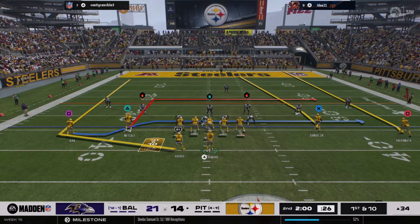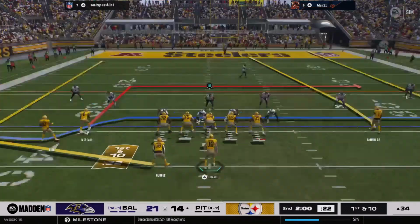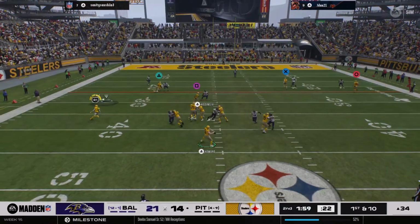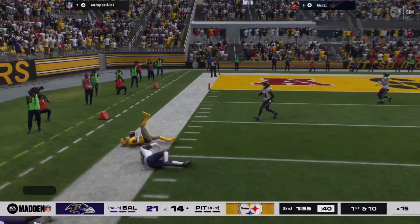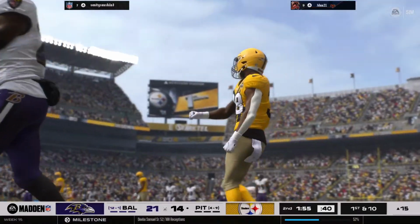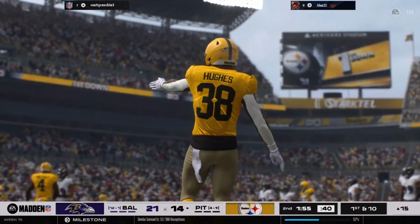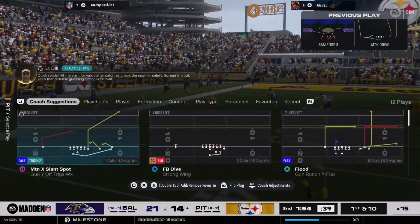Here we go, set. 18 Cardinal, 18 Cardinal. Throwing is Howard. A toss, left side, caught by his running back, and he takes it down to the 15-yard line. 19 more on that one, and another 1st down.